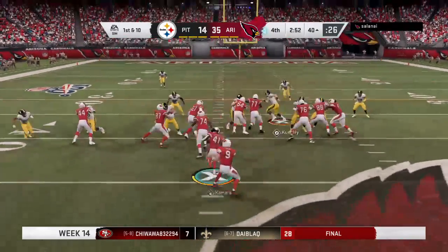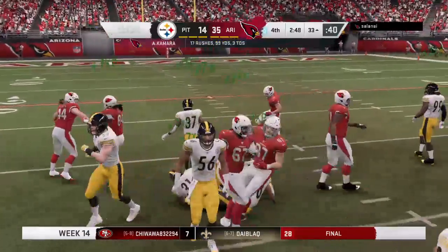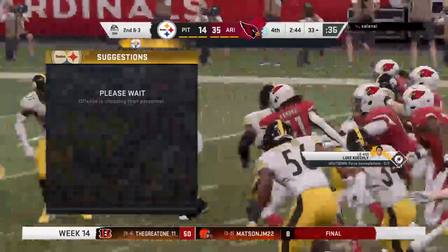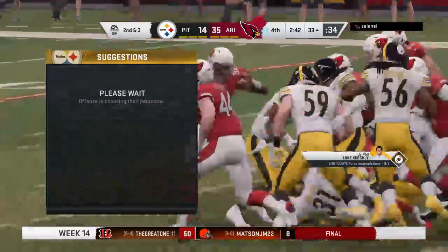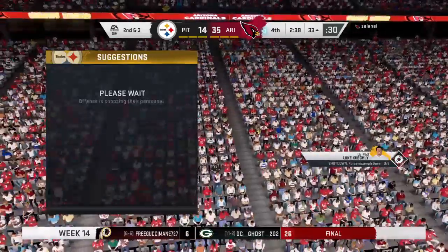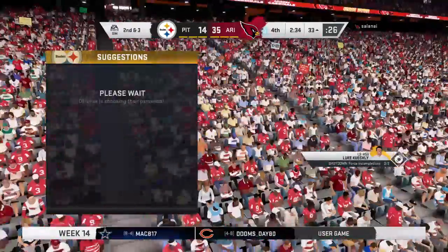A man who's been busy this afternoon. It's Kamara again. And a pretty good run there as he gets 7 down to the 33. I know the game's not over, but there's got to be a sense of satisfaction right now for the guy carrying the football a bunch today. 99 yards, and he has enough time to go over the century mark.